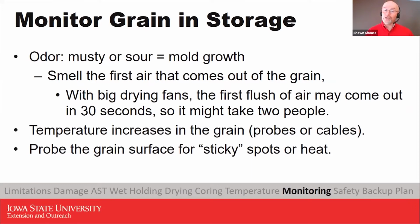You can also watch for temperature increases. Temperature probes or temperature cables in the bin can give you an indication if there's a temperature rise, which would indicate insect or mold activity. And even just probing the grain with a temperature probe or a steel rod might help you identify a wet spot that has started to mold. It'll feel sticky when you probe it rather than slick. So that sour or musty smell is a good indication that there's mold growth starting somewhere in that bin, but you don't know exactly where.